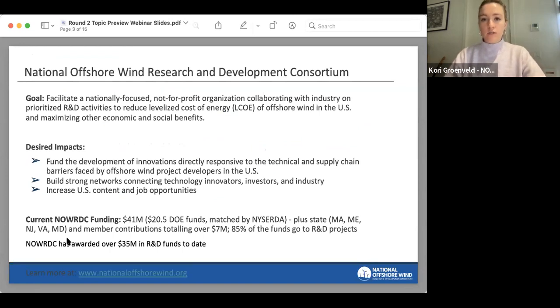The National Offshore Wind Research and Development Consortium's goal is to facilitate a nationally focused, not-for-profit organization collaborating with industry on prioritized R&D activities to reduce levelized cost of energy of offshore wind in the US and maximize other economic and social benefits. Our desired impacts are to fund the development of innovations directly responsive to the technical and supply chain barriers faced by offshore wind developers in the US, build strong networks connecting technology innovators, investors, and industry, and also increase US content and job opportunities.